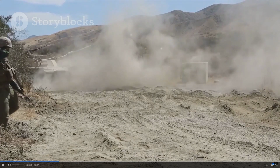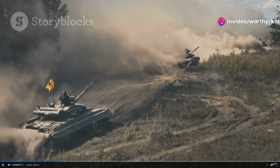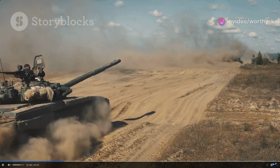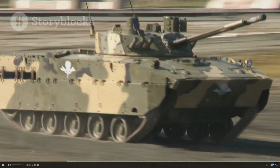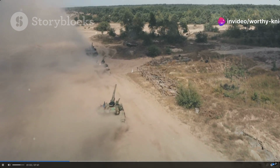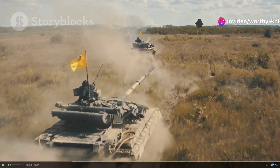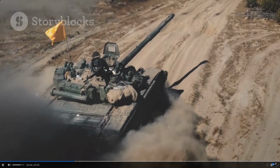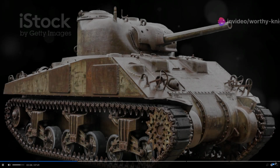The second key role envisioned for tanks was to exploit successful breaches in enemy lines. Once infantry had created an opening, tanks would then surge through, disrupting enemy formations and logistics. These rapid armored thrusts aimed to sow chaos and disorganization, preventing the enemy from consolidating their defenses. This strategy relied heavily on the speed and maneuverability of American tanks, allowing them to capitalize on breakthroughs and penetrate deep into enemy territory.